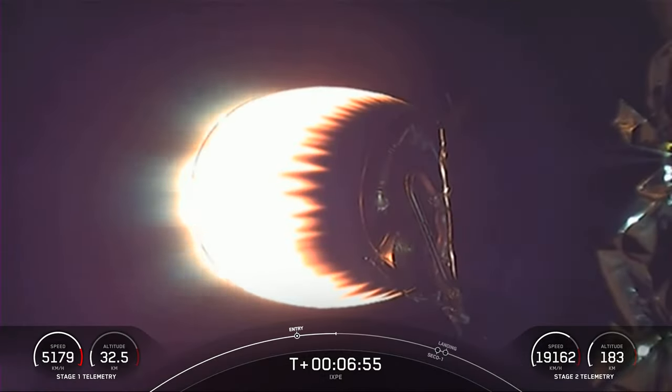Now, the IXPE satellite does mark also Falcon 9's first launch to an equatorial orbit. The satellite is currently in a 0 degree inclination orbit above our equator at about 600 kilometers above the Earth's surface. We're about a minute away from payload deployment. And once we get into payload deployment, the IXPE satellite will then get to proceed with its 2-year mission.